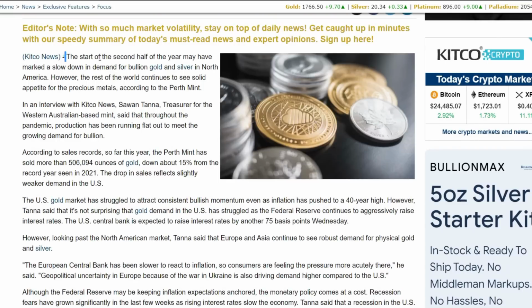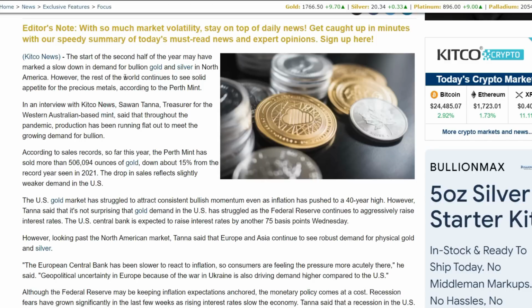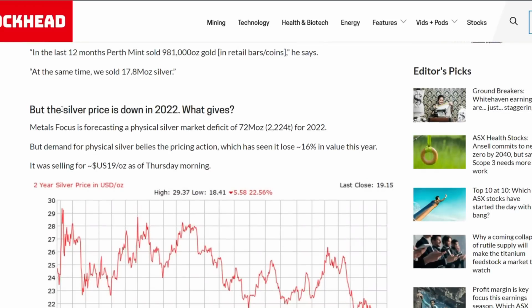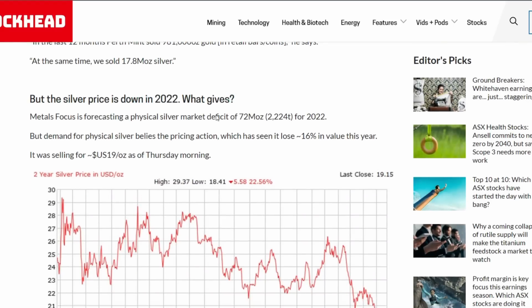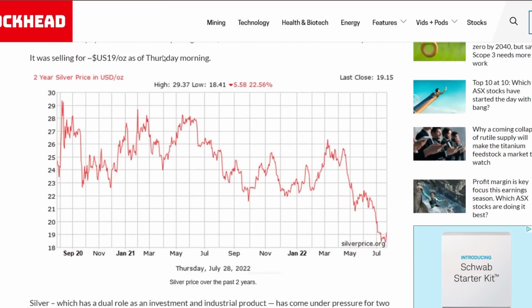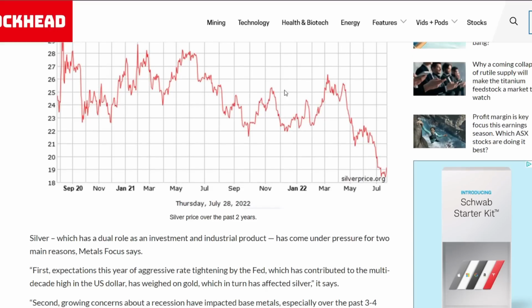So the start of the second half of the year may have marked a slowdown in demand for bullion gold in North America, right? That's in North America, but the rest of the world continues to see solid appetite for precious metals, according to Perth Mint. And I wanted to bring up this point right here, which is interesting. Silver price is down in 2022. What gives, right? Because if there's a direct correlation between silver price and demand, then you should see the price rising.